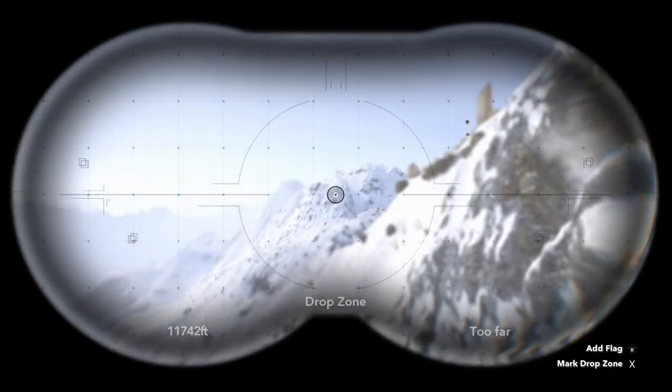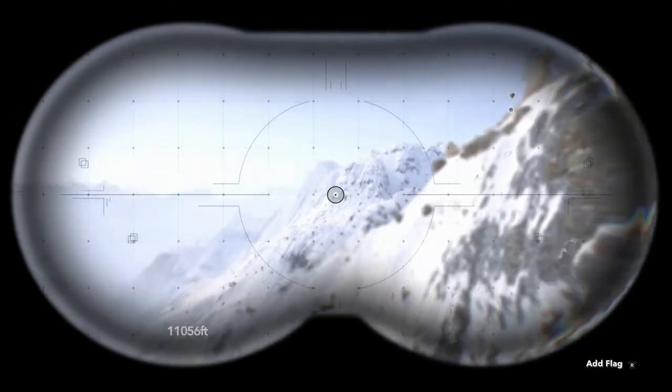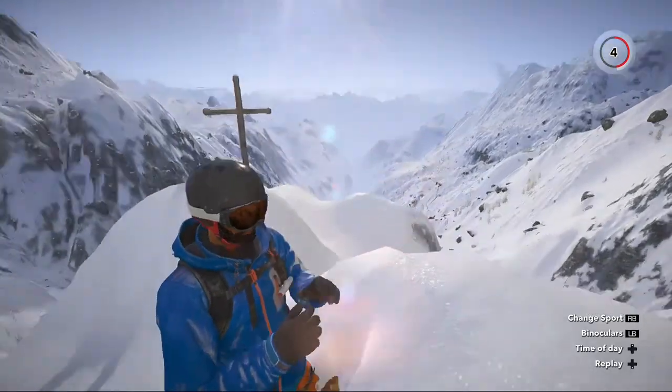I think that could be... Actually, yeah, that might be the spot. Well, I need to get closer first. Take a proper look around.